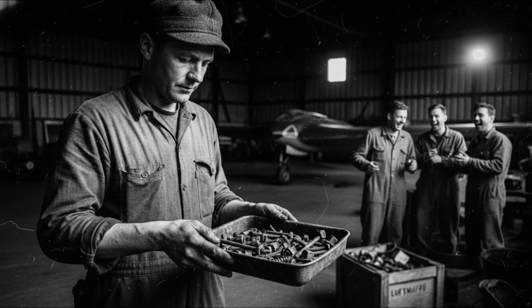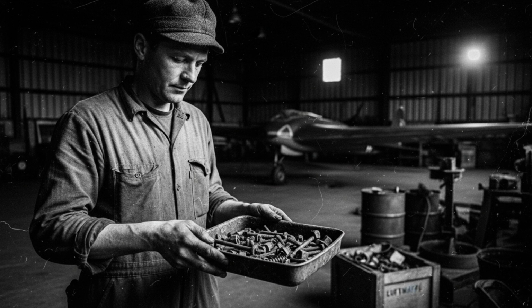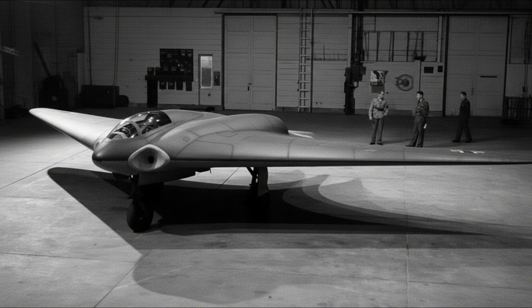On August 15, Reeves presented his work to a joint meeting of intelligence officers, operations planners, and OSS personnel. He explained the vulnerability, demonstrated the faulty bolt's failure characteristics, and proposed a plan: manufacture thousands of counterfeit bolts and introduce them into the German supply chain through resistance networks, captured logistics depots, or sabotage operations. The response was immediate interest and immediate skepticism.